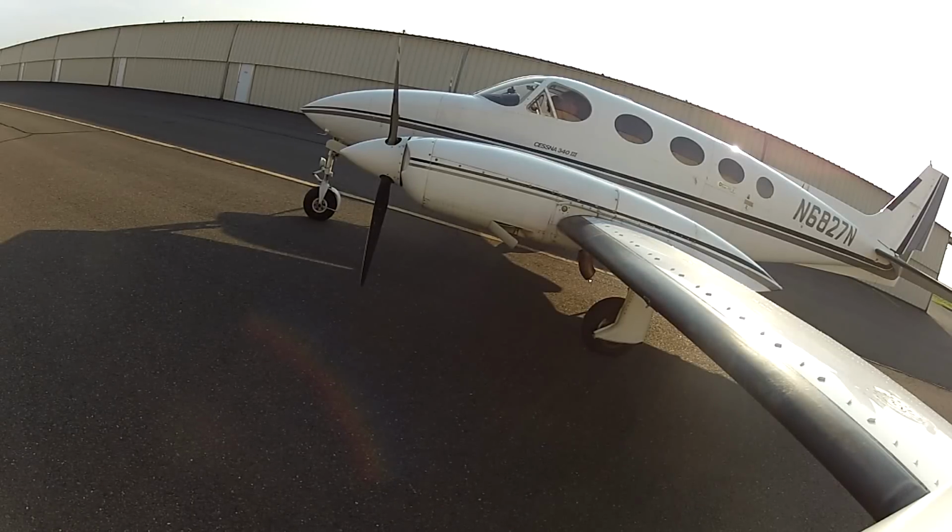Alright. So boost towards the left engine, since we've been doing the right engine all this time. Watch the fuel flow when it peaks out. That's good. And open it a little bit. And hit the play button.